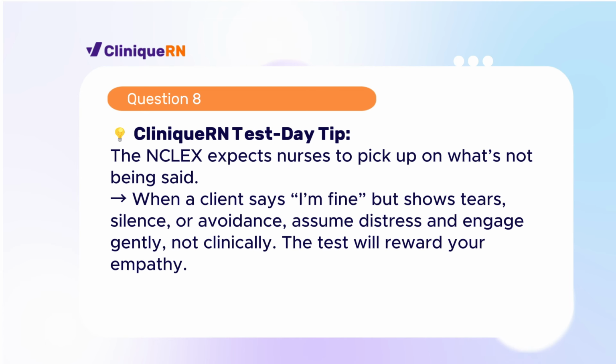CliniqueRN Test-Day tip. The NCLEX expects nurses to pick up on what's not being said. When a client says, "I'm fine," but shows tears, silence, or avoidance, assume distress and engage gently, not clinically. The test will reward your empathy.